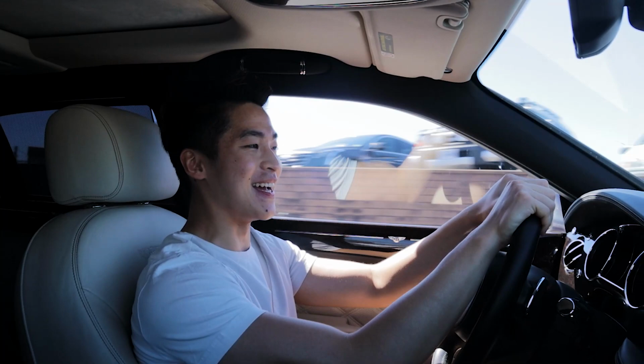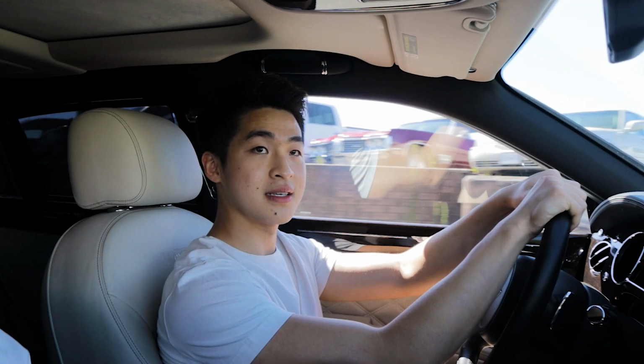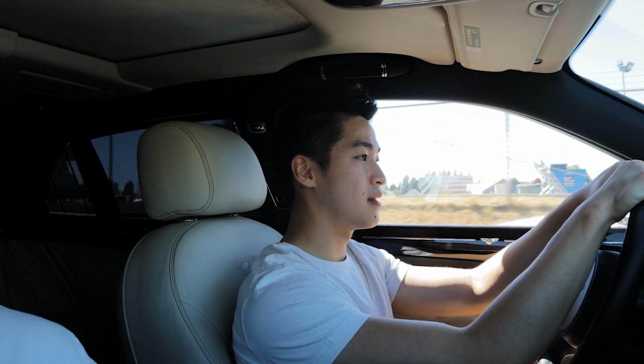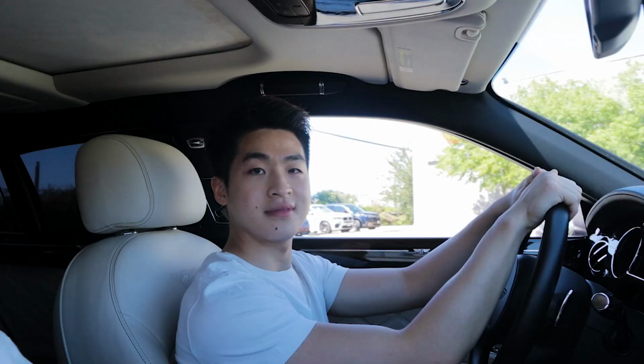Whoa, okay. It pulls. What's the horsepower in this? Oh, I'm not sure. I think 400 to 500. I'm guessing. Yeah, it goes back a little bit. Not crazy, but I feel it. And for a long car, it feels like I'm driving a limousine. Yes, but a fast one. It's a very heavy car too. Wow. The suspension is really good, so it feels like you're on a boat.